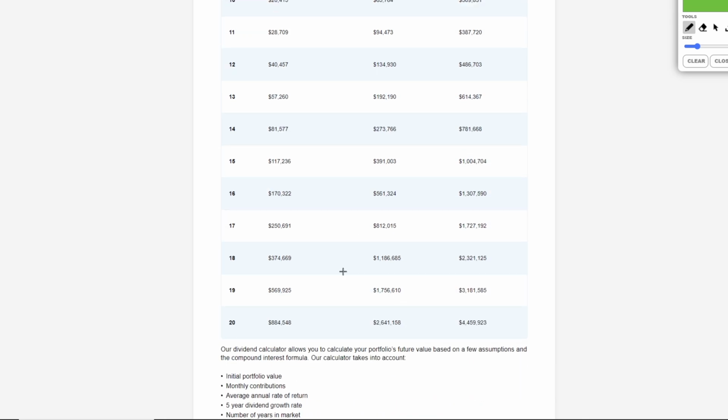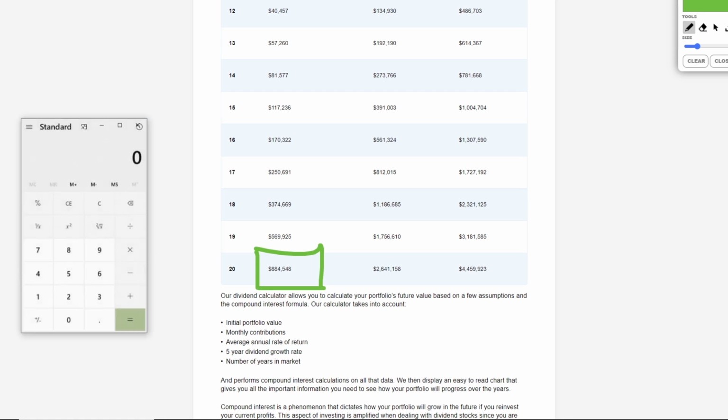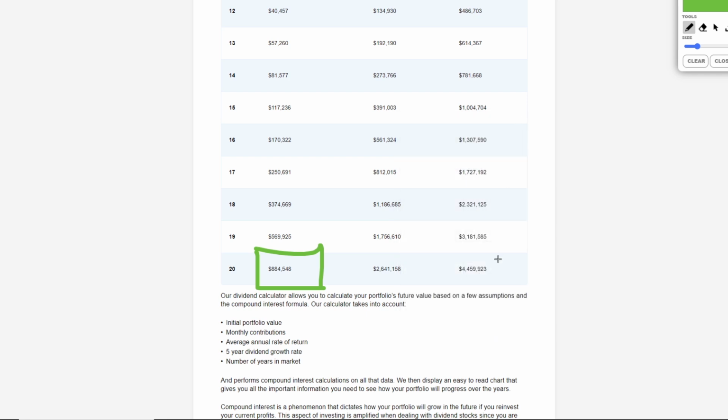If we keep scrolling down here, look at this. In 20 years, if this stayed the course, I'm just going to show you this. This is $884,548 in dividends. Holy smokes. Let me bring up my calculator here. 884,548 divided by 12. So I was well under when I came up with my estimate that in 20 years it'll be like $20,000. So this would be $73,712 per month. And then you can see the value of the portfolio would be about $4.4 million.